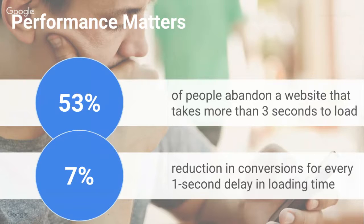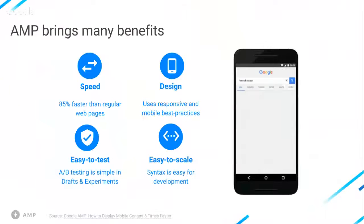These are some of the common statistics that we see around the impact that a business can see with slow load time. So 53% of users say they will leave a website if it takes longer than 3 seconds to load. And for every additional second of load time, we see a 7% drop in conversions. So real impact on your business and things that are in your control to take care of. So this is where AMP can help.